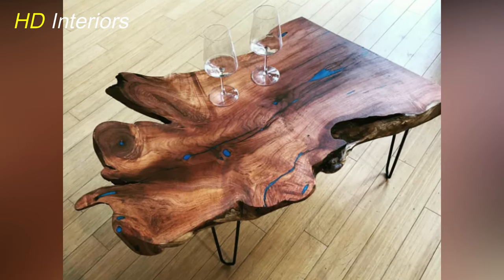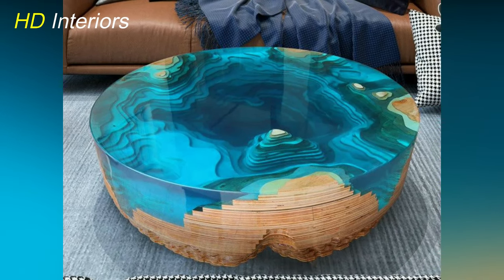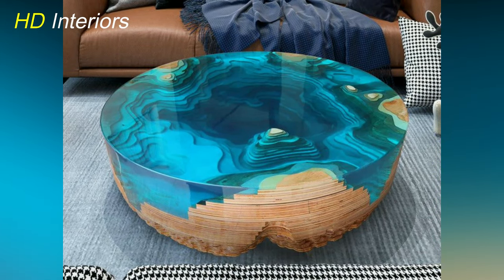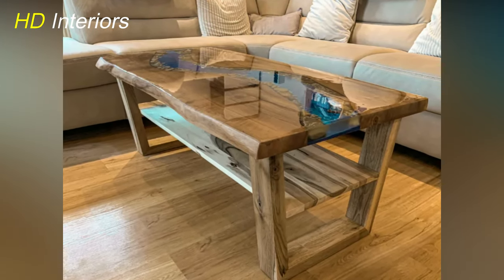Welcome to a transformative journey where we turn the ordinary into the extraordinary. Today, we delve into the realm of interior design, focusing on a key element that can redefine any space: epoxy resin coffee tables.